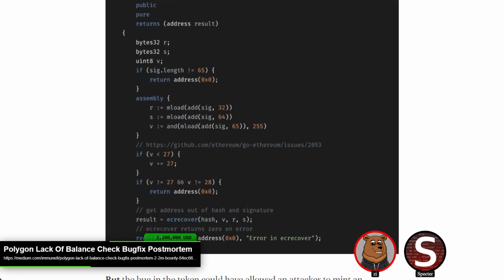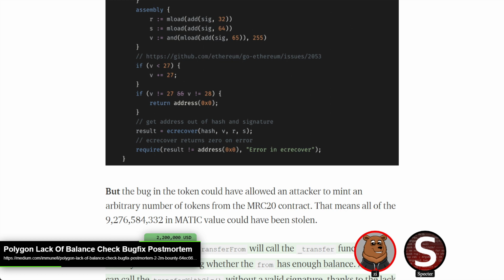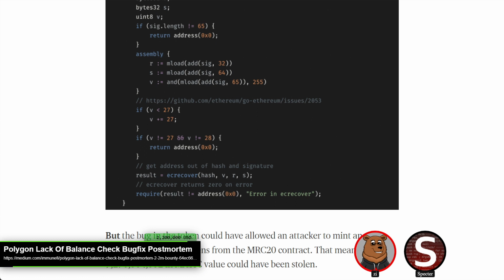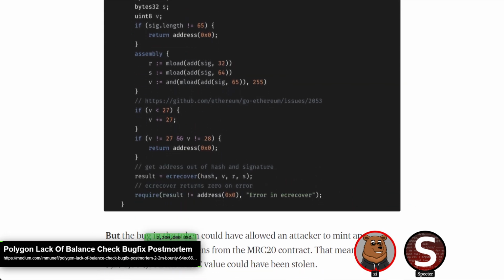What feels like a bigger issue to me, and perhaps somebody will correct me, is in the EC recovery function. So they have EC recover, which is basically to get some of the signature information out of the actual hash, out of the data being provided. And it'll respond, or the return value should be, the address of the wallet or whatever that's coming out of it. And what they do here is on certain error conditions, like if the signature length is not 65, they return the address of null or 0x0. When this v value is not 27 or 28, they return address 0.